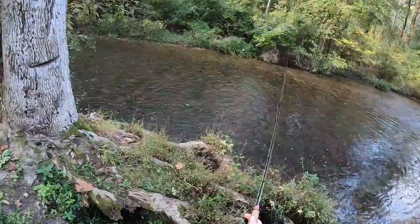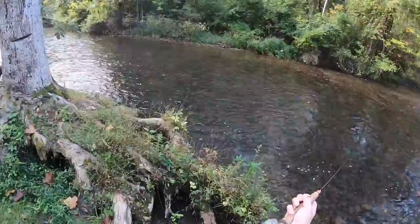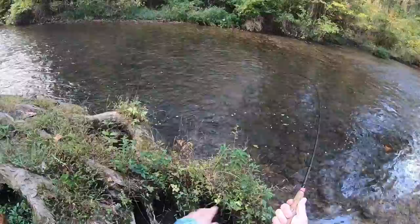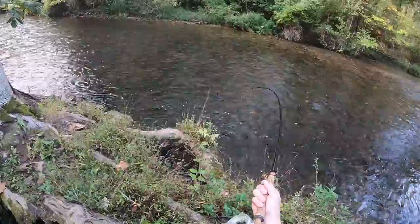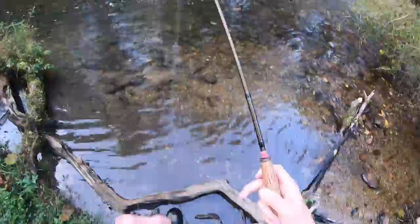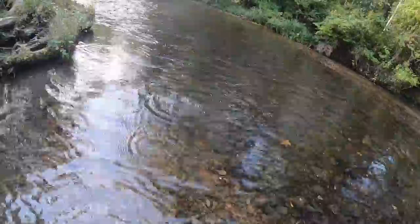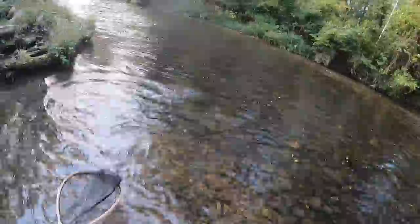There's one. Stay out from under there. That's a nice fish. He's trying to go under that log. Wait, is that brown? Or a rainbow? Can't tell. Oh, that's a really light colored brown. I don't know. That's a nice brown. Ate the crash dummy.